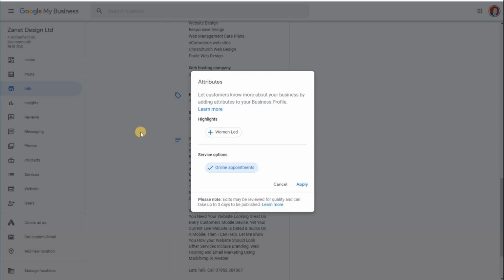But there are other ones: in-store shopping, curbside pickup, you're seeing online care, online estimates, online classes, if you do Pilates, for example. So these are just areas you need to apply for, and once it's approved, it will then help you to stand out from the competition. So that's the fourth area.